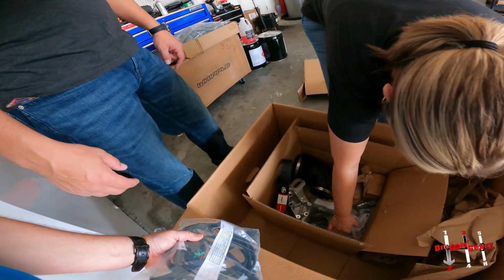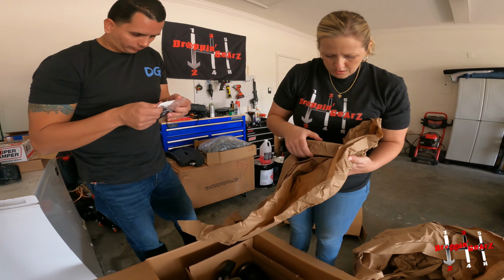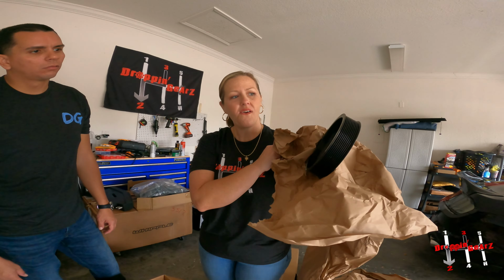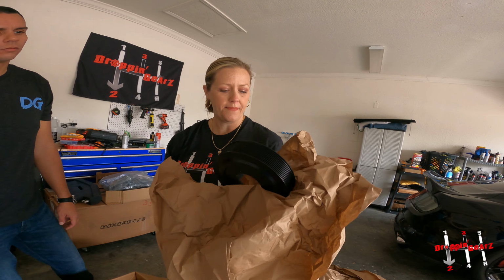What's in here? Going race car. Ooh, what's that? Oh, that's the bottom puller. That's the one that probably connects to that damper. It's an 8 rib? Yeah, that's an 8 rib. Or a 10? I thought it was 8. I don't know.